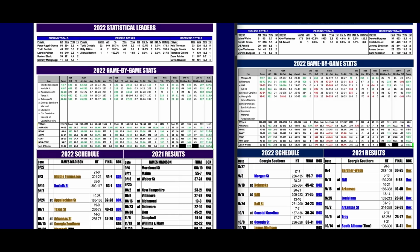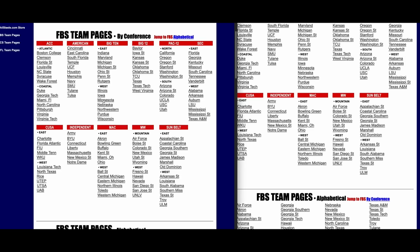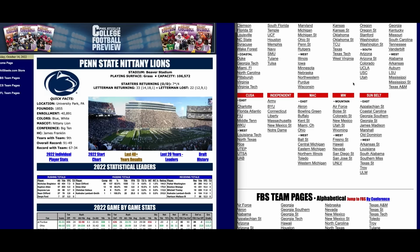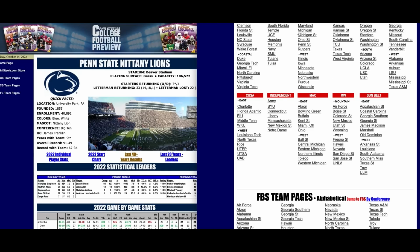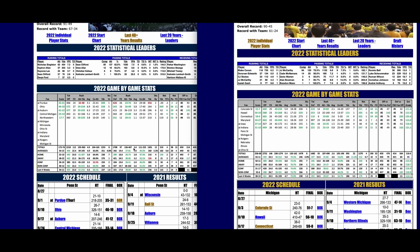And your final one, we'll take a look at Penn State and Michigan. We're going to put Penn State on the left, Michigan on the right. Penn State's a solid 7-point dog here against Michigan. And let's lock this one in. And once again, it's a quick hitter, so I won't go too deep into it.